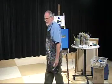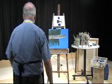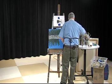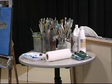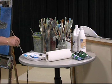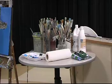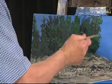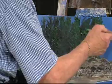All right, I want to step back and take a good look, because I've been working on this thing for quite a while now. Nice. The trees are a little dark, so don't get discouraged if the trees are a little dark. Just go back and take your small brush and start doing it again. Just little marks. They don't have to be real powerful, just little marks.